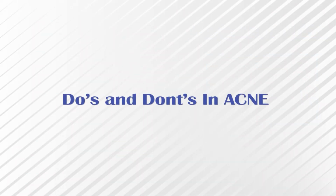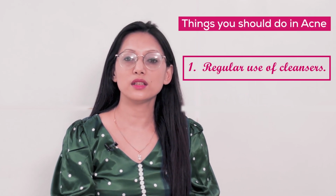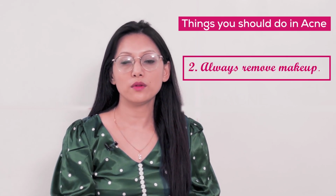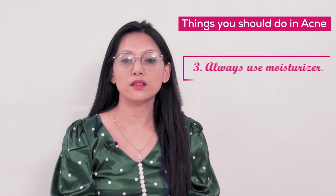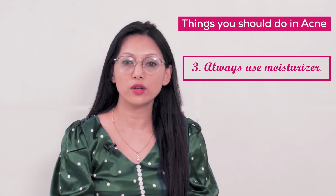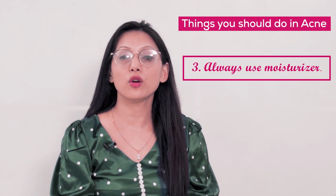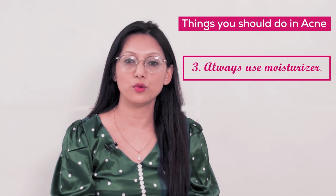There are a few do's and don'ts in acne. Always use cleansers. Those cleansers containing salicylic acid and glycolic acid are important in removing blackheads that are the origin of acne. And always remove your makeup with makeup remover as soon as you reach home. Always use moisturizers. These moisturizers are very important in acne because most of the products that are available for acne treatment are drying agents, and when you do not use moisturizer, because of the drying effect, there will be compensatory oil production leading to more acne. That's why it's very important to use moisturizers.